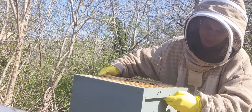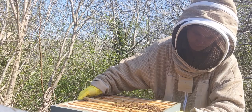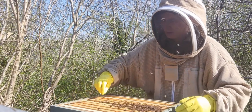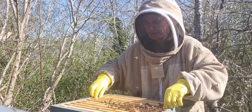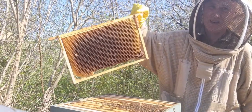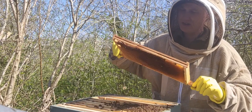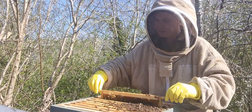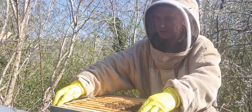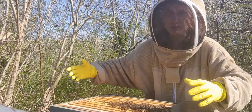Because there's empty frames up here, which are drawn out without any brood in them, and plenty of food, I want the queen to come up and then she can lay in there. So once she starts laying, I can then split them, get two colonies back from that one.